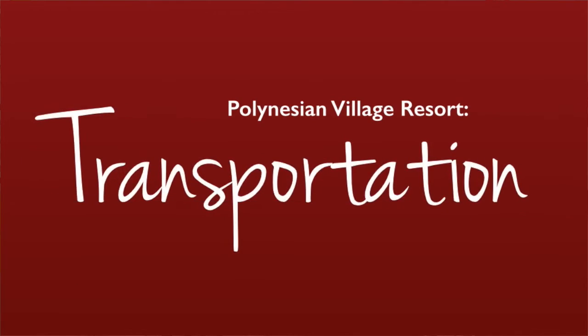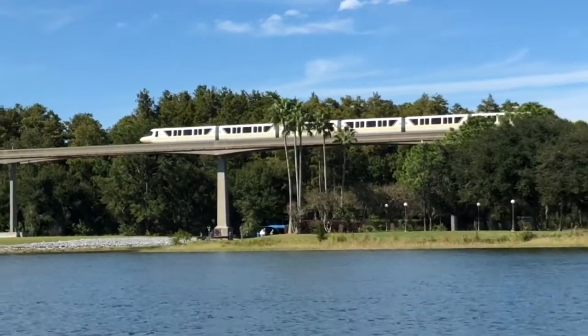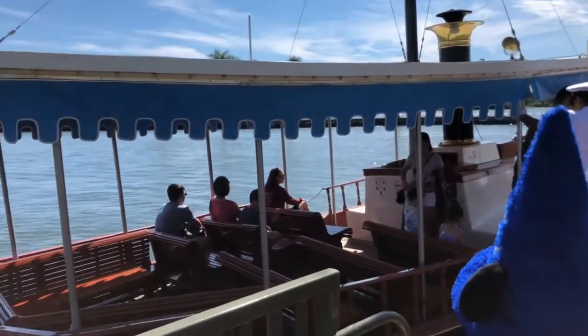There's really not much to say here other than it's obviously awesome. They have the monorail that obviously goes to the Magic Kingdom and Epcot. And then there is also boat service to the Magic Kingdom. And then just outside of the Great Ceremonial Hall, you have the bus service too to all the parks.